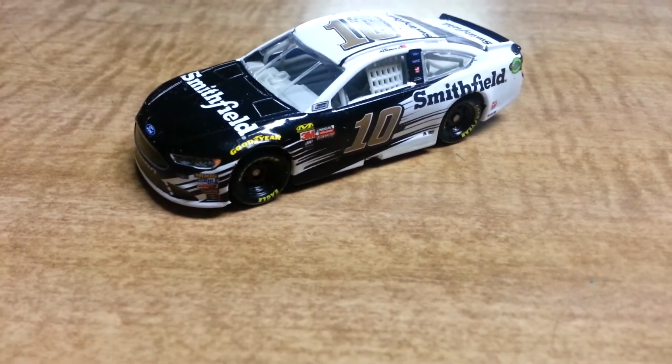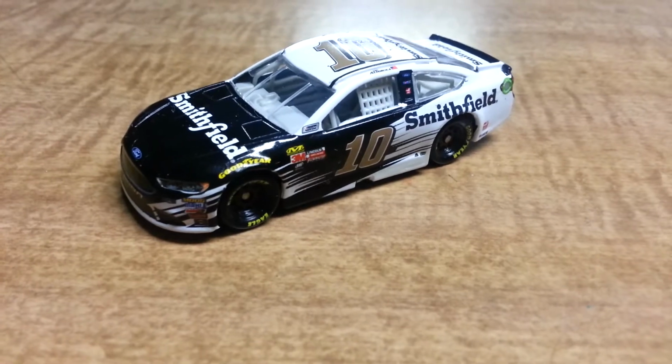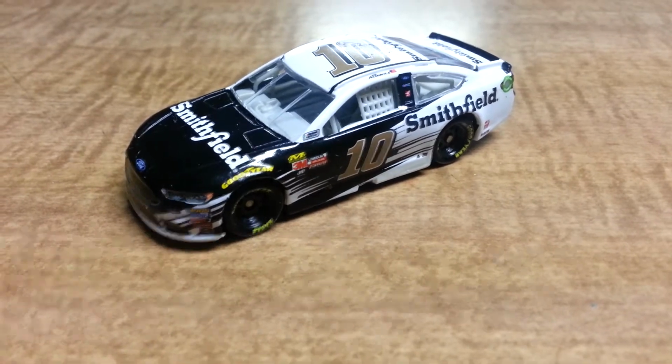Go ahead and read that story on NASCAR.com or wherever you can find it. And that has been Aric Almirola's number 10 black and white Smithfield car from Stewart-Haas Racing.